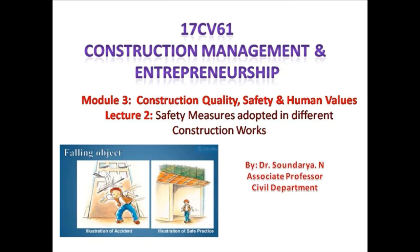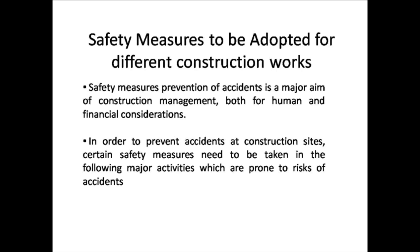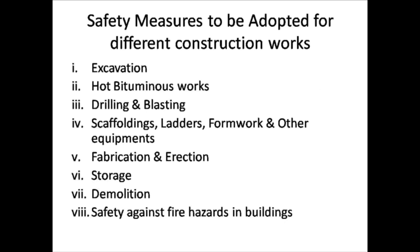The topic for this lecture is safety measures adopted in different construction works. In order to prevent accidents at construction sites, certain safety measures need to be taken in the following major activities which are prone to risk of accidents. In this video, I will be covering the following 8 activities and their safety measures: excavation, hot bituminous works, drilling and blasting, scaffoldings, ladders, formwork and other equipments, fabrication and erection, storage, demolition, safety against fire hazards in buildings.